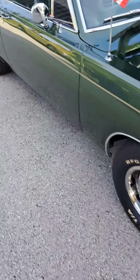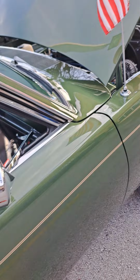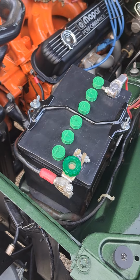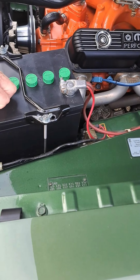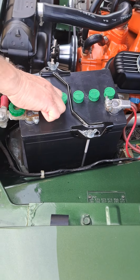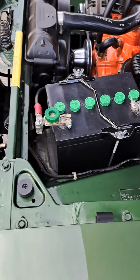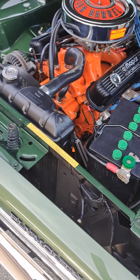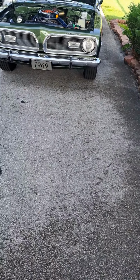Is that a manual or automatic? Automatic. All right. Nice. Very cool. Got an original style battery in there. Look at that. You don't see those too often. Where'd you buy the battery? It's a regular battery. But it had the long plates on there. I just pulled them off and bought these. I turned them down so they'd fit in there. It's a regular battery. Neat. That's a good idea. Nice little touch. No air conditioning. Not yet. It's got everything else though.